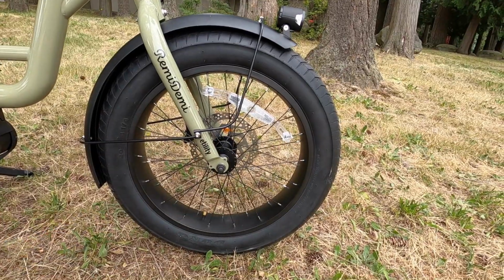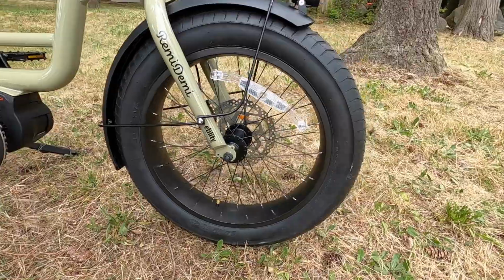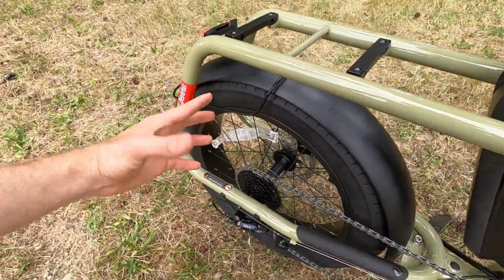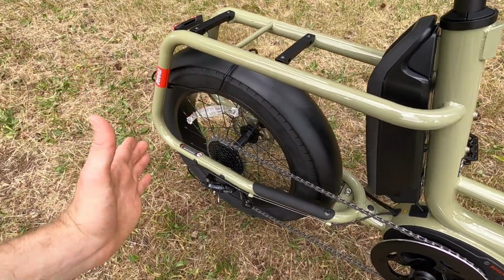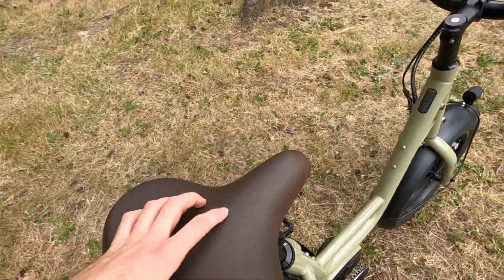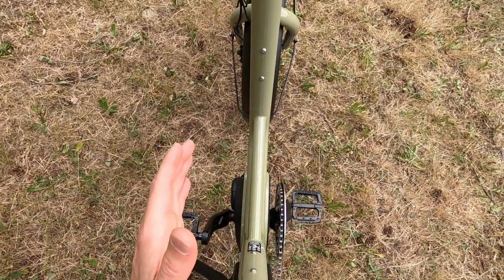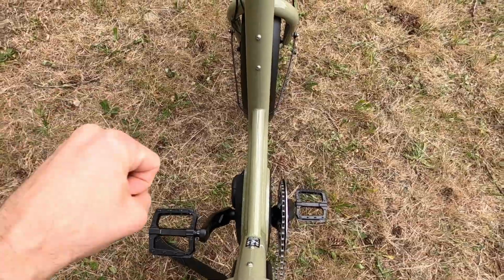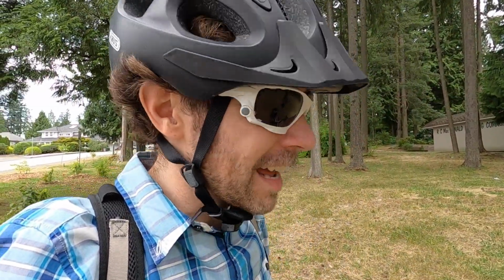36 holes, black spokes like I was talking about before. Really interesting dropout and axle design. So 135 millimeter width up front, 190 in the rear. So this is not normal. Usually it's like 175 for fat bikes. So it's extra wide. And I think that does give you a slightly different feel when you're pedaling this bike. Like your feet are a little bit splayed, not a ton. And again, the cranks are a little shorter. So this bike just feels a little different. We're not on a typical city bike or a road bike or anything like that, but that's okay.